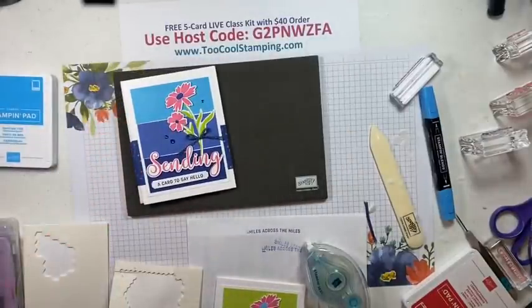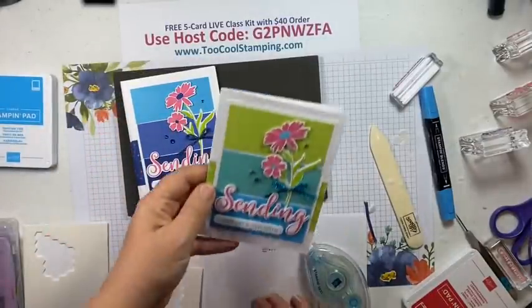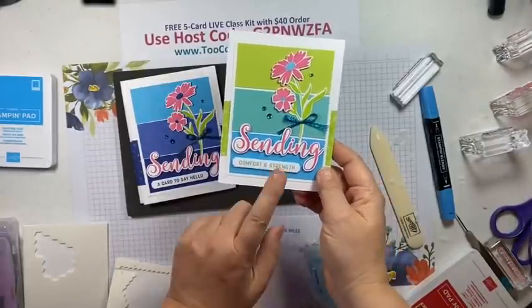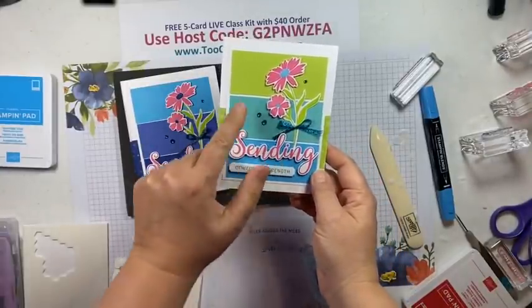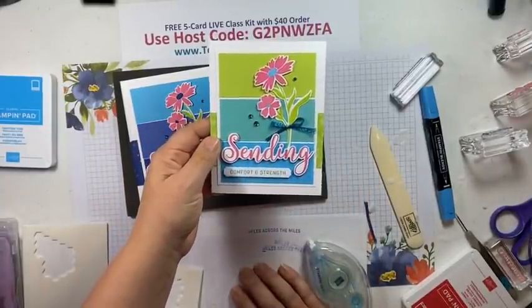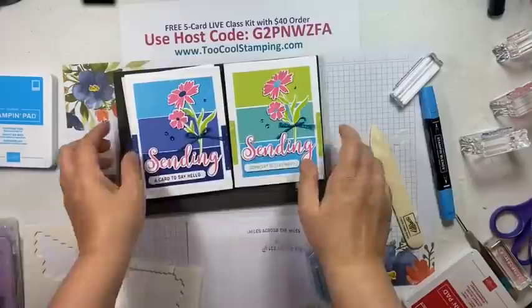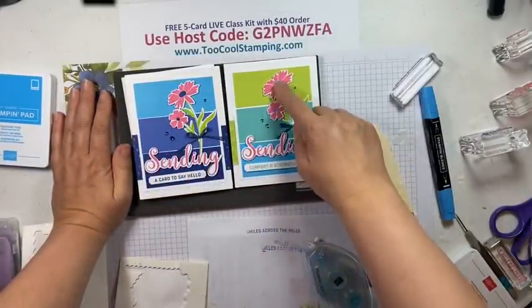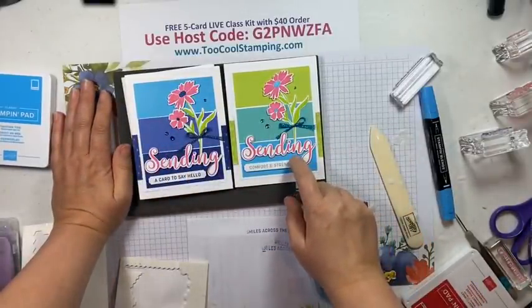All right, so then you can see our Too Cool version. I tried some brighter colors even. I kept the Tahitian Tide for the bottom. I used Coastal Cabana, and then the Parakeet Party for the top. I kept the same polished pink for the flowers, but I stamped the middles with the Tahitian Tide this time.